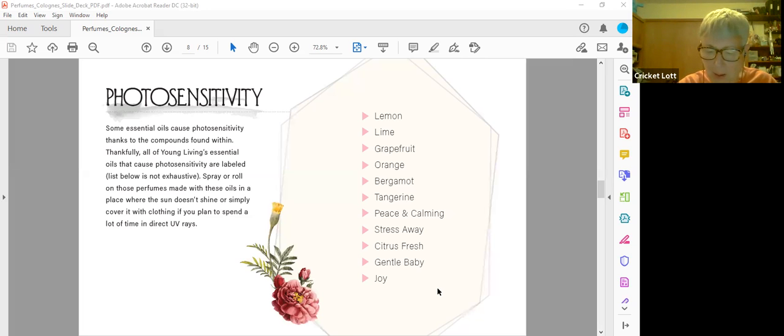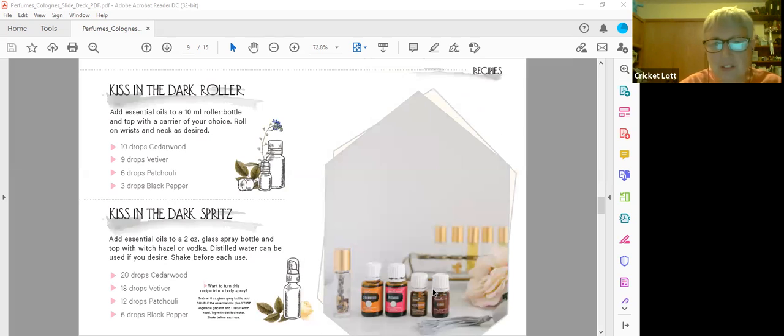So let's dive right in. This is called Kiss in the Dark. The recipes are all given for a roller bottle, a spritzer bottle, and a body spray. So you'll notice that the roller bottle has 10 drops of cedarwood, 9 drops of vetiver, 6 drops of patchouli, and 3 drops of black pepper. This is in a 10 milliliter roller bottle, and then you put your carrier of choice.